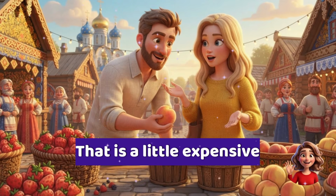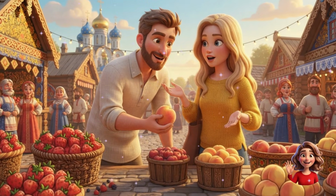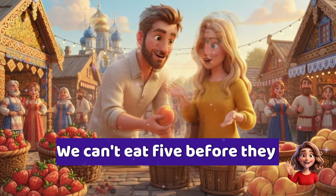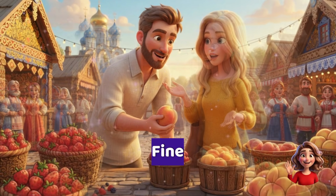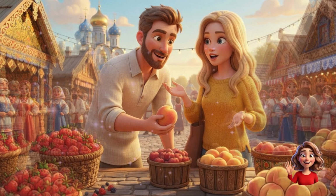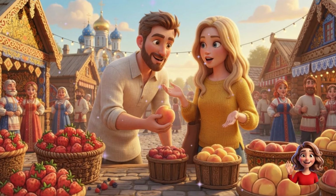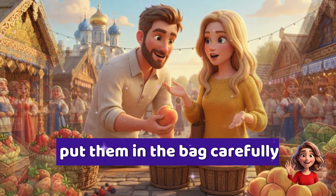That is a little expensive. But the quality is better than the store. True, okay, let's get 3 peaches. Only 3, let's get 5. We can't eat 5 before they go bad. I can eat 5 today, trust me. Fine, pick 5 good ones. I am looking for the soft ones. Don't squeeze them too hard. I am being gentle. These strawberries look good too. Let's get a basket of strawberries. Okay, put them in the bag carefully.